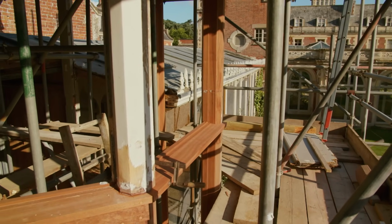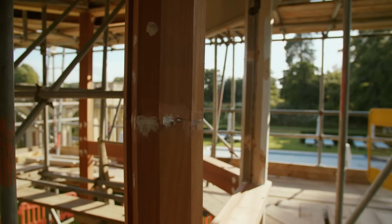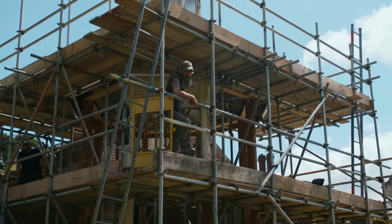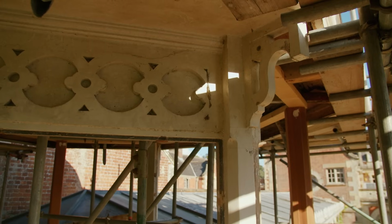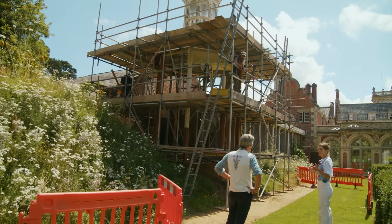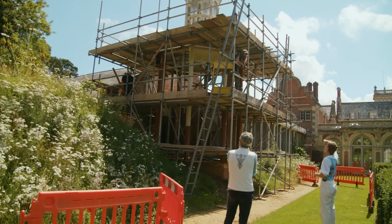Very small percentage of the wood that we managed to save. Right, because it was so rotted? Oh, so rotten. This facade here is the original detail that we've managed to save, but obviously that will flow all the way round. You'll have to get somebody in to do the detail, the carving. Well, hopefully Dave, yeah. Will you do that as well? Yes, yeah. Oh my gosh.